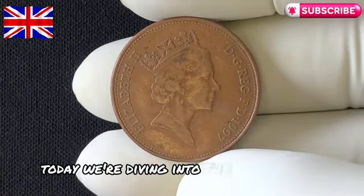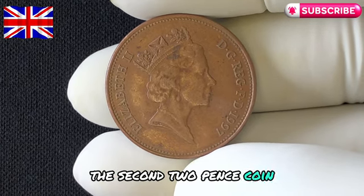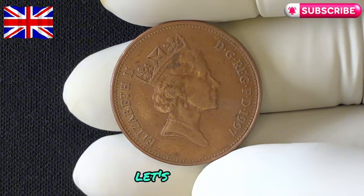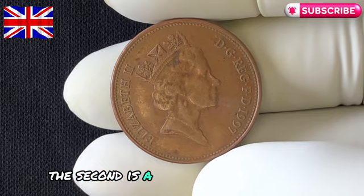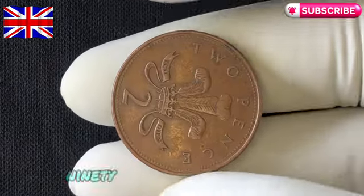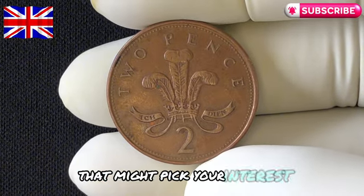Today we're diving into the story behind the 1997 Elizabeth II 2-pence coin. Is it worth more than its face value? Let's find out. The 2-pence coin featuring Queen Elizabeth II is a familiar sight in the UK. But did you know that the 1997 version of this coin has some interesting aspects that might pique your interest?